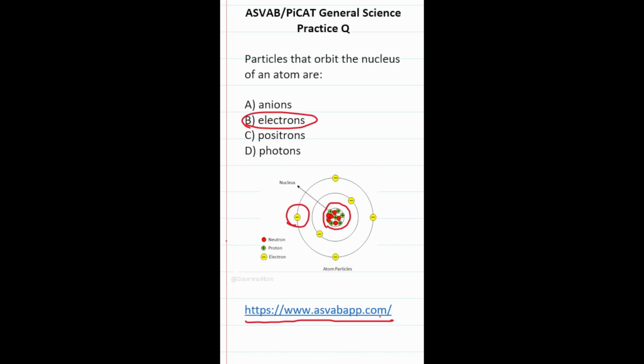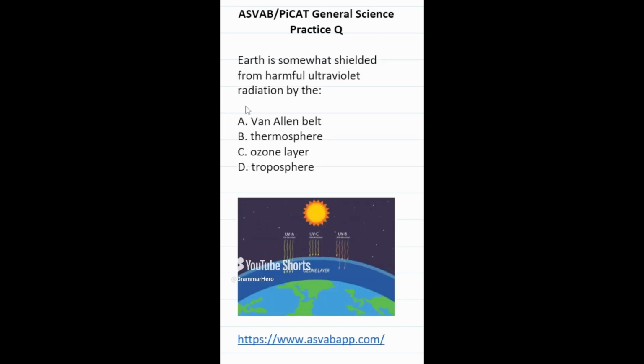This ASVAB PiCAT General Science Practice Test question says Earth is somewhat shielded from harmful ultraviolet radiation by the. So the Earth has an ozone layer that more or less filters out harmful ultraviolet radiation from the sun. So this one is C, ozone layer.